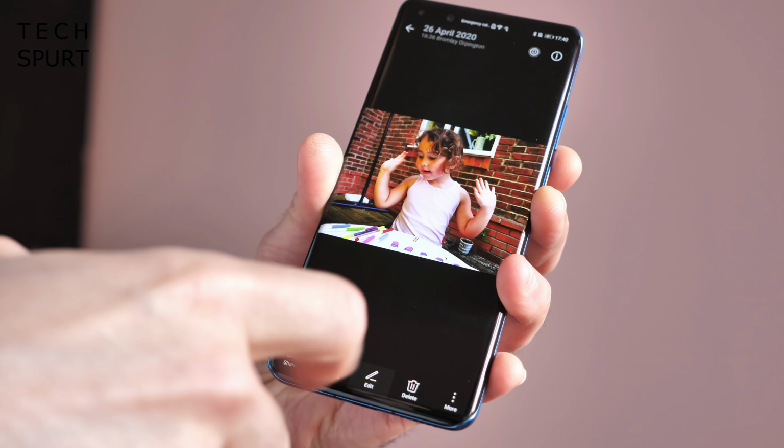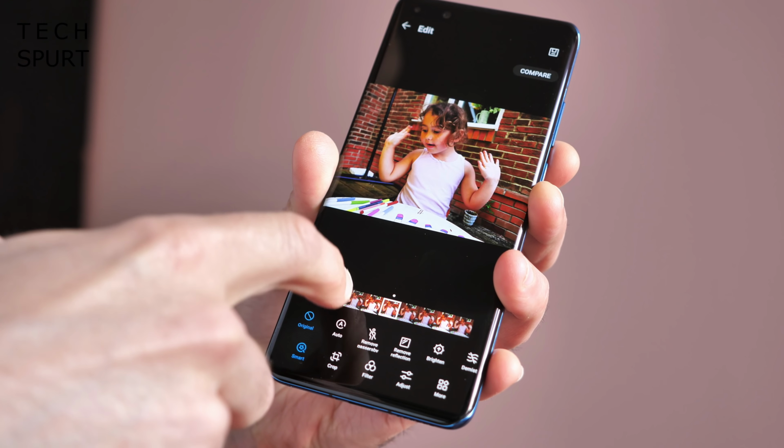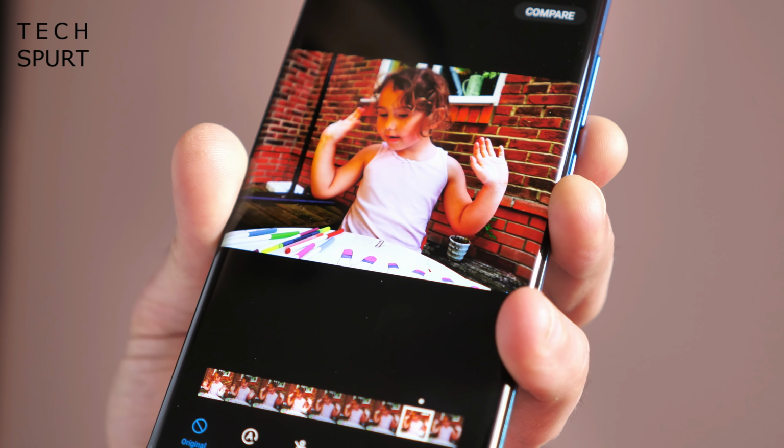On top of that, there's also a nifty move and picture mode which captures a bunch of frames every time you poke that shutter button. If you're not happy with the selected image, just tap edit and you can choose another frame to save as your final pick instead. Job done.